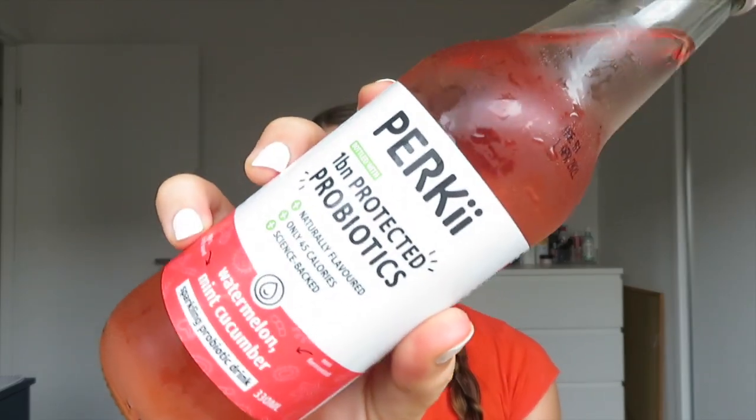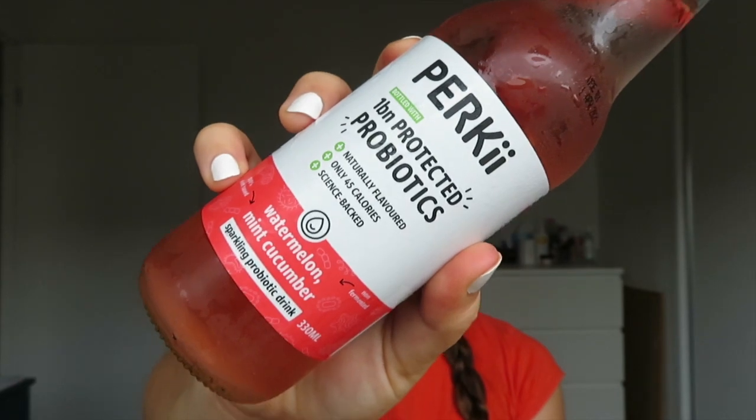This one is watermelon, mint, and cucumber. Yummy, yummy. I feel like this would be the most refreshing one out of all of them. I love mint, cucumber, watermelon. Cucumber and mint just remind me of when you put the cucumbers on your eyes on a spa day, just treating yourself.